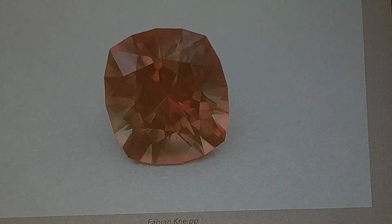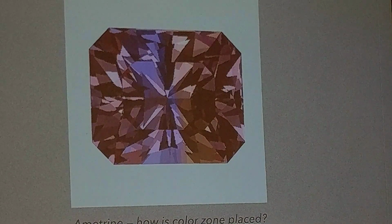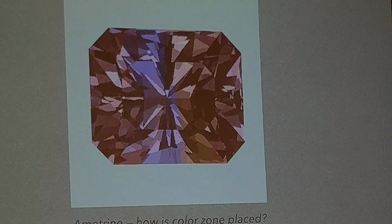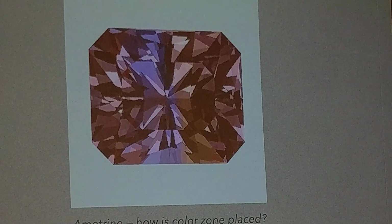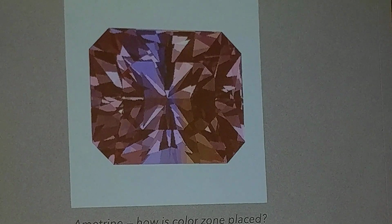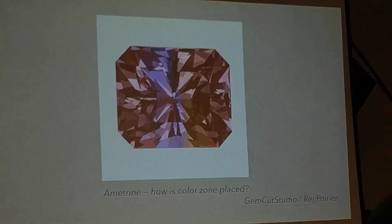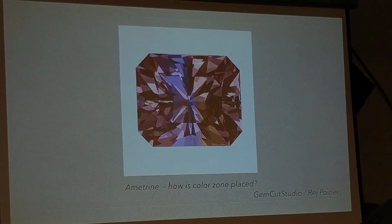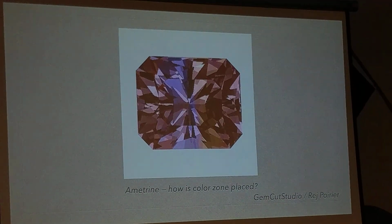Okay, back to work. So, Fabian, right. Entering. Technically, quartz is dichroic, but it's so subtle you never see it. So we're dealing with color zones, right? Yeah. All right. So just looking at this picture, you've got, and I'm going to make it move in a second, purple and yellow, but what colors do you actually see?